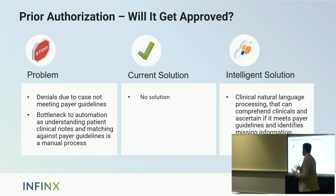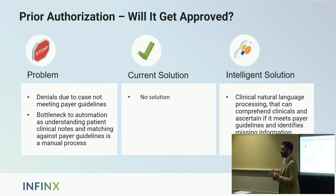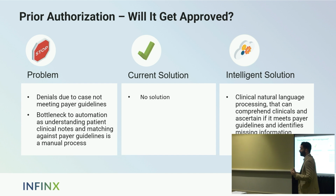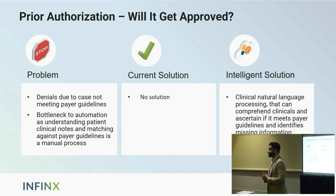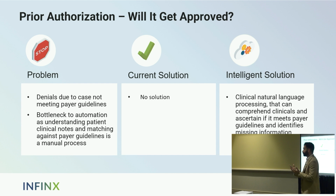And like I said, there is no current solution, right? Even with the best vendors out there today, you can automate the rest of the prior authorization process, but you will still need someone to look at the patient's clinical documents and then answer the clinical questions presented by the payer. Or even if a clinical survey is not presented by a payer, you still want to know if the case meets clinical criteria for that payer in order to know whether the prior authorization will be obtained or not.